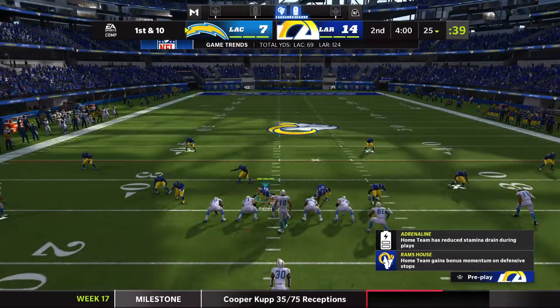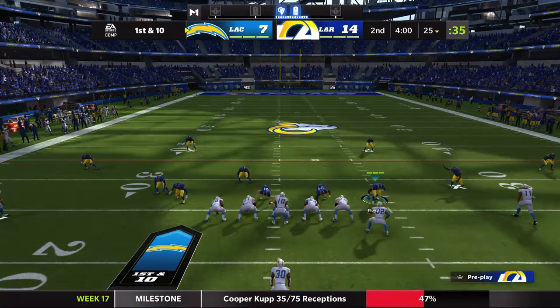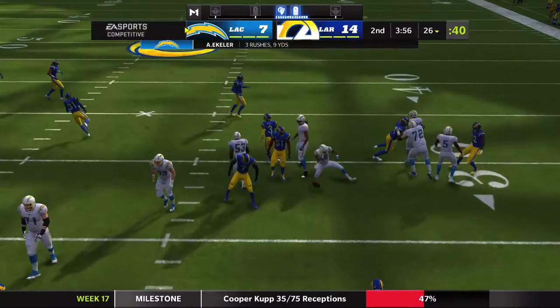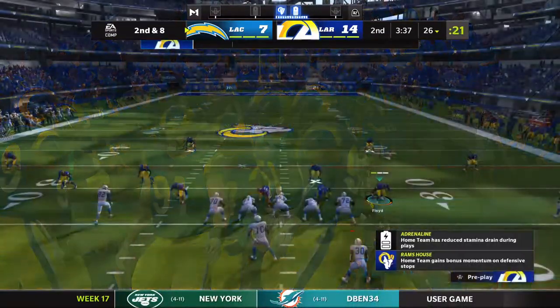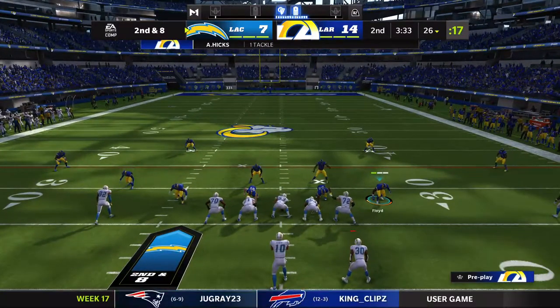The Charger drive about to get going. And it's been a rocky start for them thus far. They had the turnover and then the punt on those first two drives. So there is optimism because they've improved, right? Turnover, you just noted it. The punt's better than the turnover. The punt is better on the second one. Now they're hoping to turn into first downs and hopefully points.